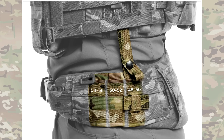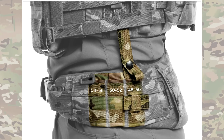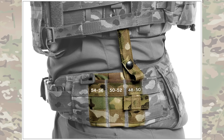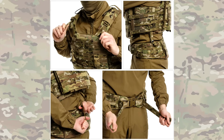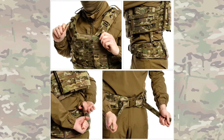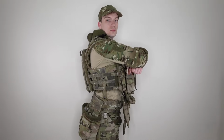For size 48-50, use the outer slot. For size 50-52, use the middle slot. And for size 54-56, use the inner slot. With one confident forward pull of the adjustment straps, tighten the belt around your waist to the desired size. Triada-TKO developed an absolutely fantastic sizing adjustment system, allowing quick size adjustment in just 3 moves without needing to remove the equipment. Next, we add pouches and armor protection modules based on the operational requirements.